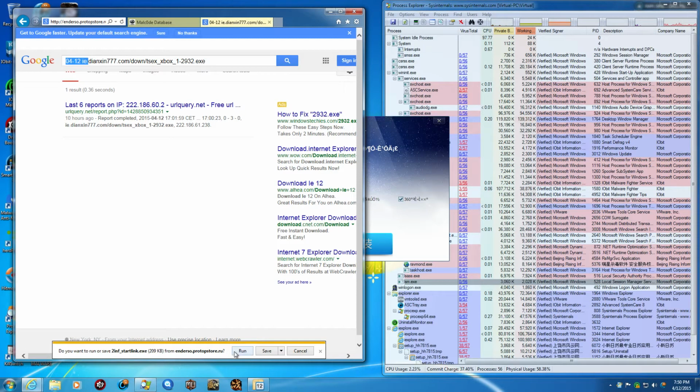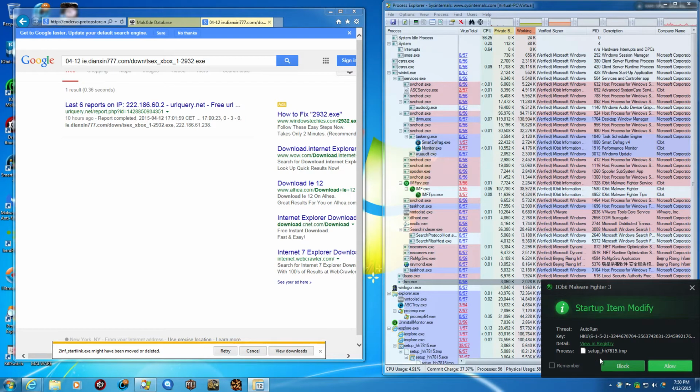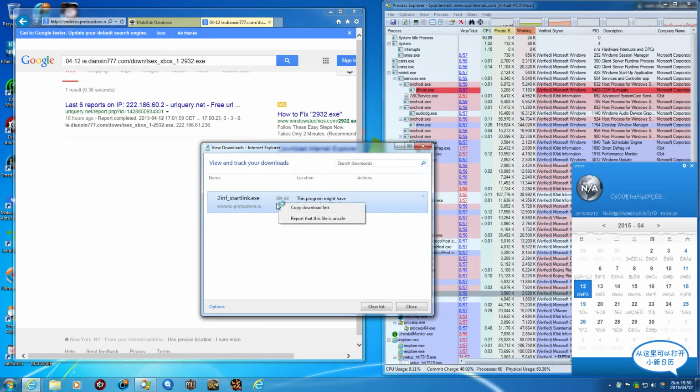Gotta calm down with the enter key there. Getting a little crazy with it now. Okay, gonna close out of that. Alright, so we're gonna remember that and block it. Remember that and block. And look at that, we still have a calendar. Wonderful. Okay. Might have been moved or deleted.